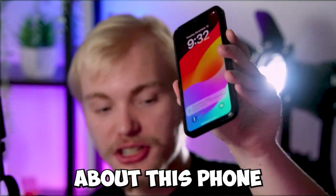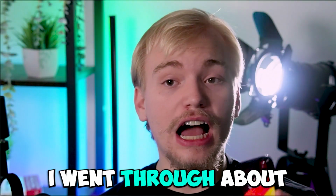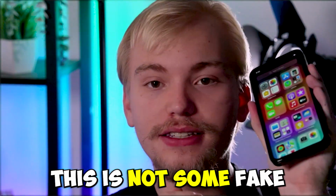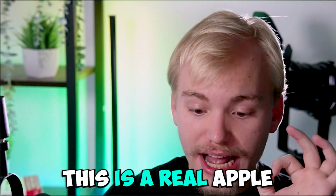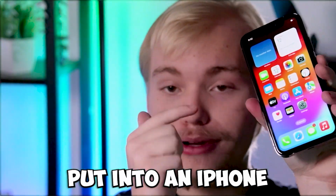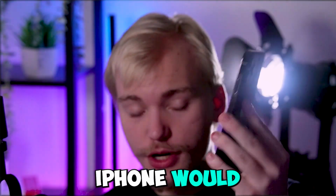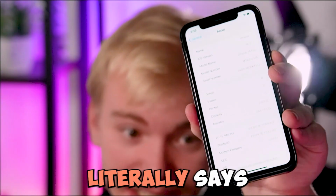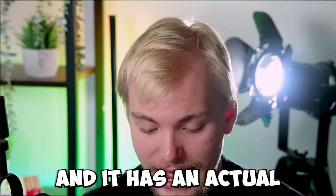Now, something to mention about this phone, the reason why I recommend this phone vendor, and this is also why I went through about 4 different phones to find this specific one: this is a real iPhone. This is not some fake Android iOS variation. This is a real Apple iPhone, but it is an iPhone XR put into an iPhone 14 Pro Max case. But it literally types like a real iPhone would. But if you want to know the crazy part, check this out right here. It literally says that it's an iPhone 14 Pro, and it has an actual serial number.